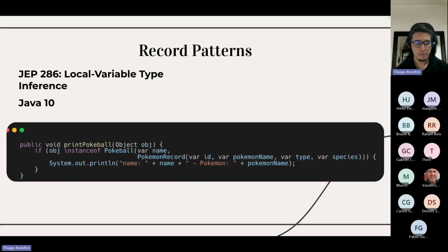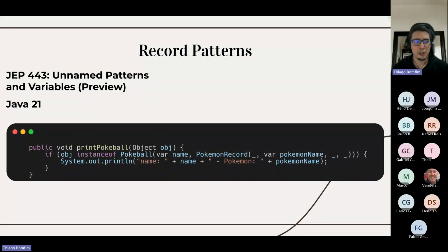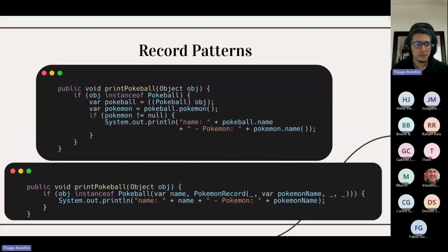Okay, great. But why not ask again? Can we improve it? And the answer is yes. We can use unnamed patterns and variables. This is a preview feature in Java 21. And now we can use just underscore and just that. So if you do not need the data, we just use underscore. And now if you compare both solutions, we'll see something like that.